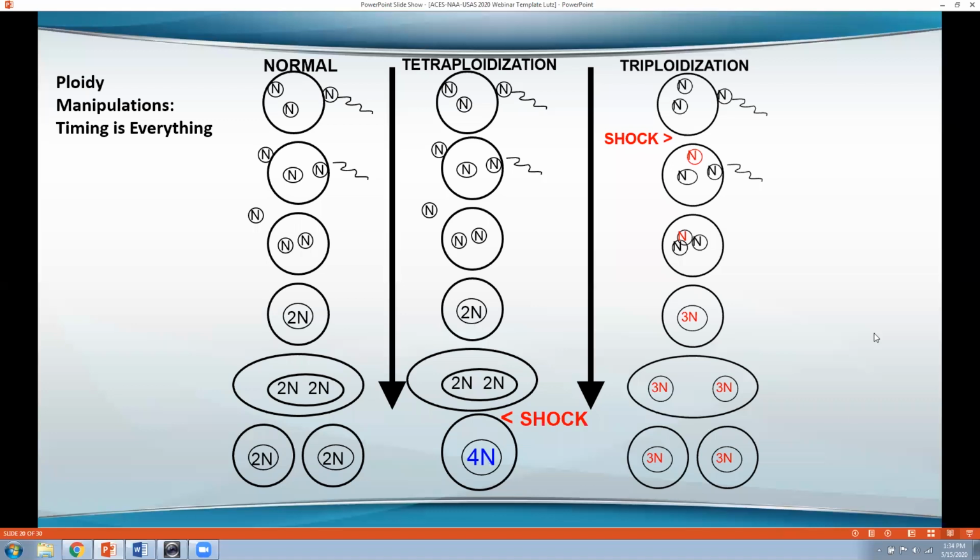You can do the same thing to make triploids, except you apply that shock right when that polar body would have gotten kicked out. It doesn't get kicked out. So now you've got a nucleus with 3 sets of chromosomes. And from that point on, it develops pretty normally.